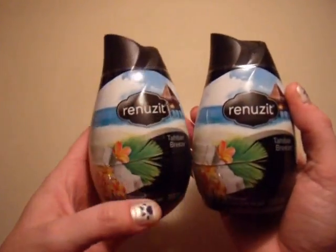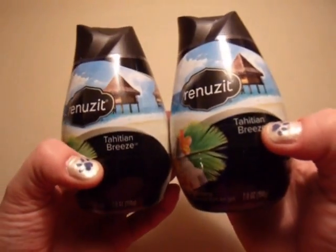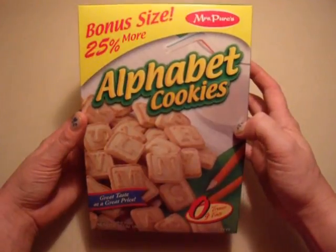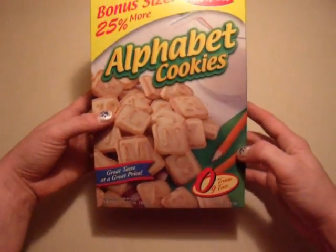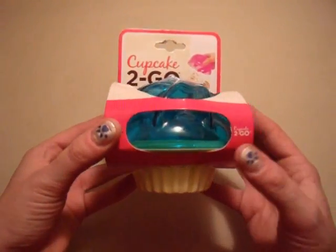And I got two of these Renuzit gel air fresheners. They're both Tahitian Breeze, so I thought I'd give these a try. I got a box of the Tried and True Alphabet Cookie, bonus size, 25% more. Oh yeah, yummy, yummy. And I decided, since it's almost cupcake season time in my house, I had to have at least one of these.